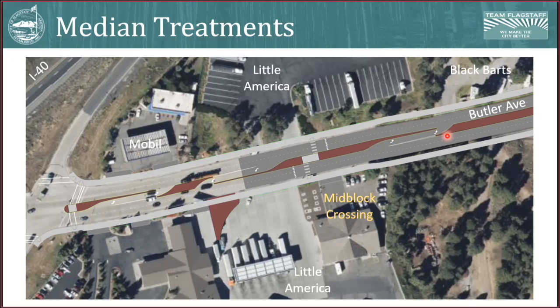And the comment about Black Bart's spots. Is that part of this project, some of that property? We haven't gotten into design, so we haven't been able to fully evaluate whether there will be impacts to Black Bart's. We've had the conversations, we hear their concerns, and our intent is to minimize any impacts.